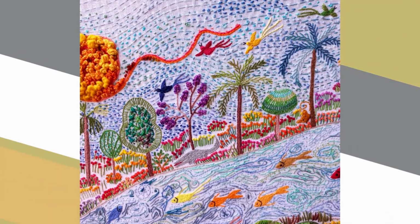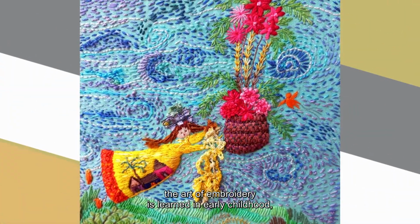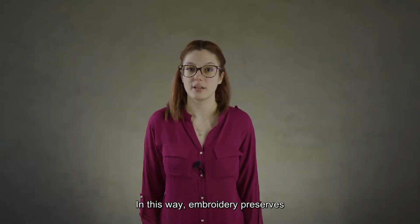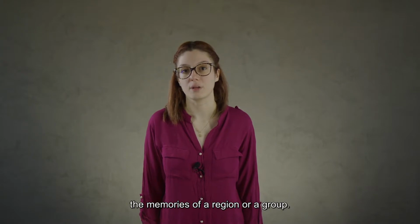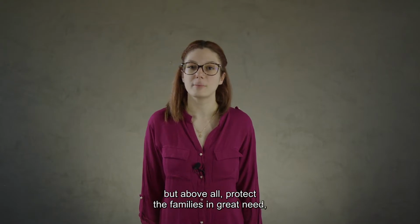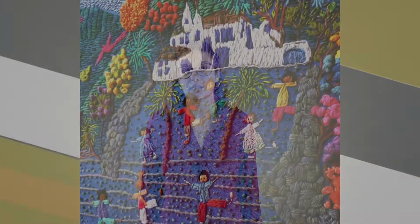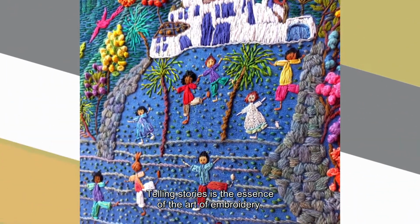Generally speaking, the art of embroidery is learned in early childhood, by observing elders. In this way, embroidery preserves the memories of a region or a group. However, it is not only a question of preserving a tradition, but above all, of protecting families in great need, with extremely low or no income. Telling stories is the essence of the art of embroidery.